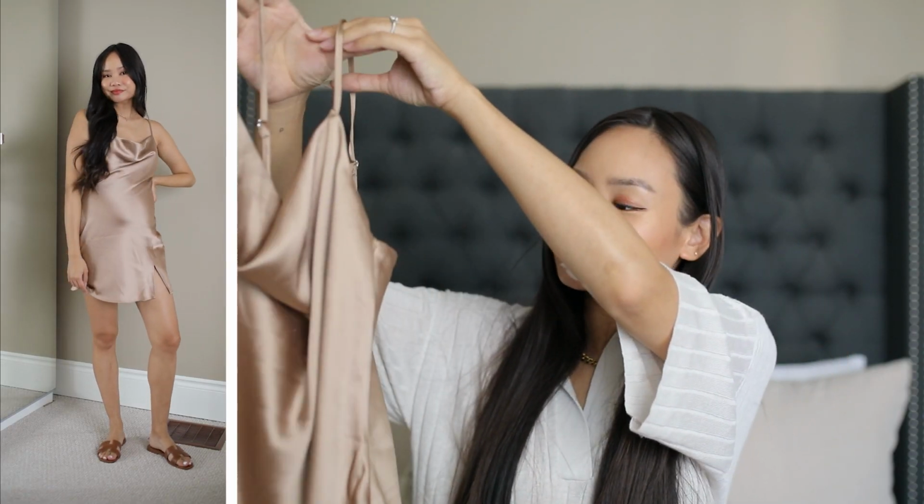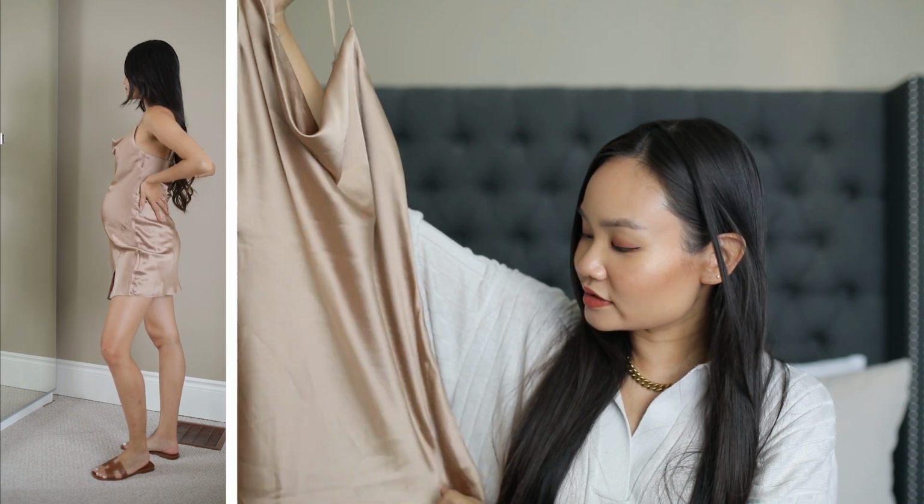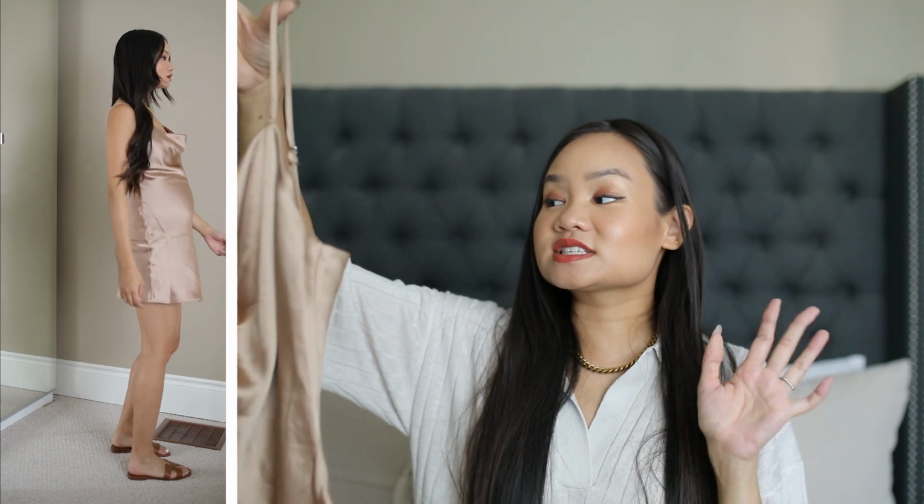I feel like I've just showed you a bunch of things I'm not going to be keeping, so I'm going to show you something else I will be keeping, and it is another slip dress. But keep in mind, look at this color, guys. It is this beautiful, I don't even know how to explain it, copper color. It's stunning. It fits me so well.